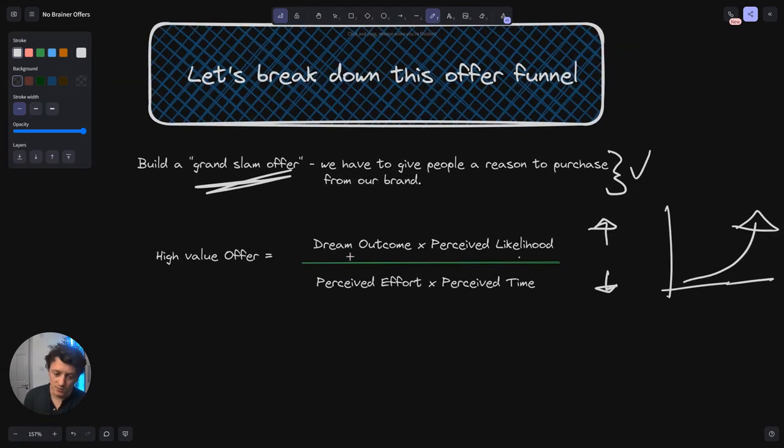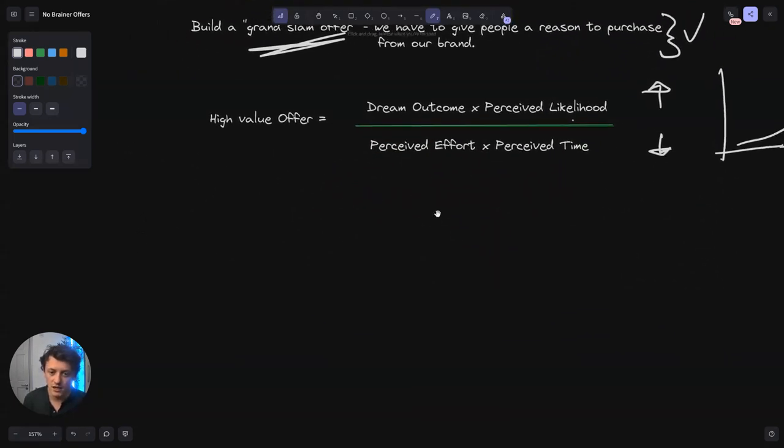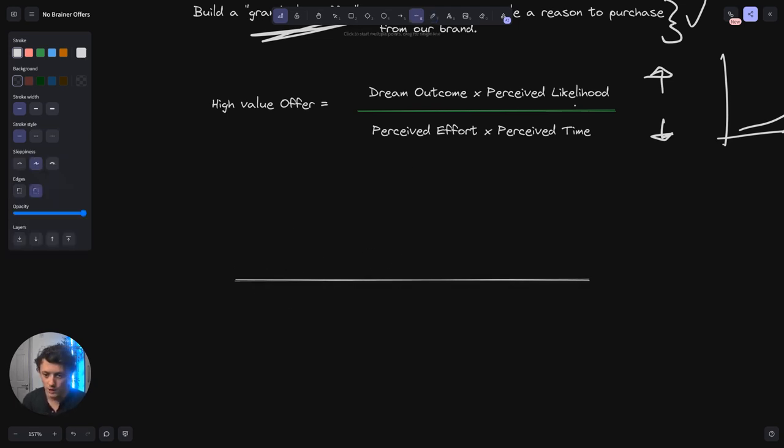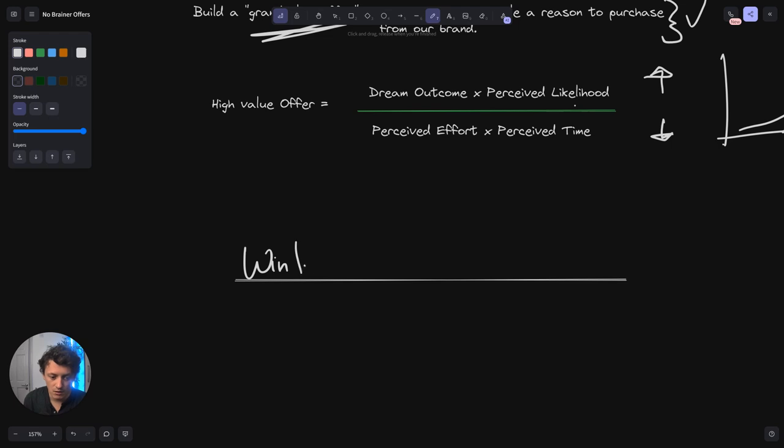Obviously we can't necessarily quantify it, but what is a good example of this? Well, first of all, let's come down here and say dream outcome. What is the biggest dream outcome for most people? We're just going to do winning the lottery. I'll give you another example specifically for e-commerce in a second. But let's just say win lottery. That is a huge desire of people, a huge outcome that would change most people's lives.